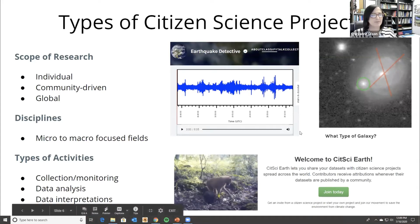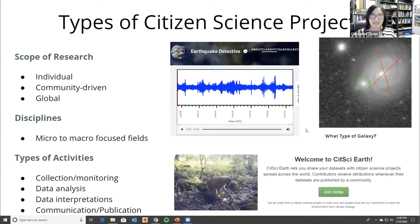Activities for participants range from collecting data themselves, so either virtually analyzing data or going out in the field to analyze data, doing interpretations of that data, and has been used for publications. So many research publications use citizen science data to promote the research questions that they have.